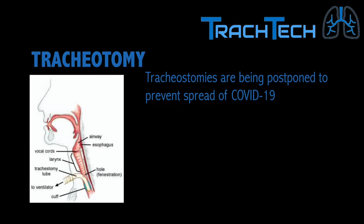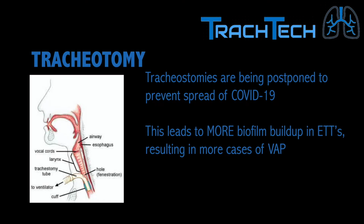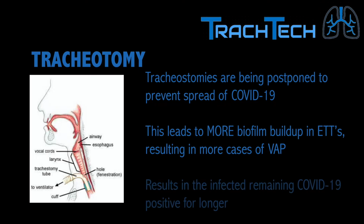to the virus. With ETTs being left in the patients for longer, there is a greater biofilm buildup that will occur, which only increases the chance of developing VAP and other serious infections. The time for a viral clearance is also increased in patients that are intubated, and these patients are typically testing positive for COVID-19 for longer.